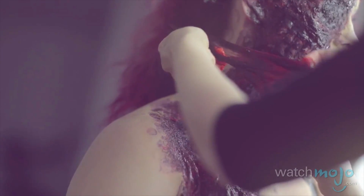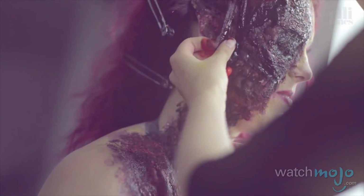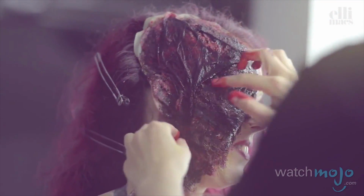Then we use more cotton. This time we dip it in fake blood or something reddish to really make some more fleshy fibers.